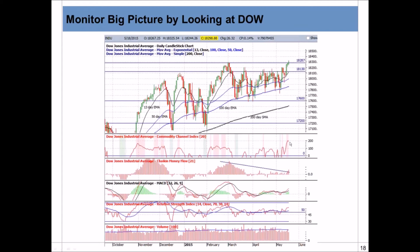The commodity channel index, once that thing touches 200, that's very overbought. So good chance this is going to kind of roll over and pull back a little bit, but this is just a short-term indicator. The MACD is looking a little bullish. Relative strength, I see some positive divergence. It looks good. If I were to draw a trend line, it looks okay. For the up day volumes, I see lower volume. It's not great. It should be higher volume, but many times you'll see uptrends on low volume, and the market will keep on going up.